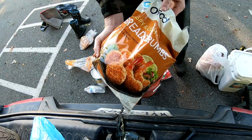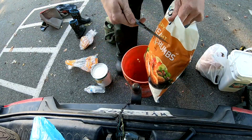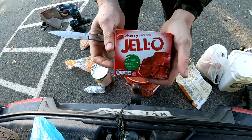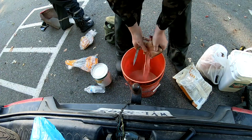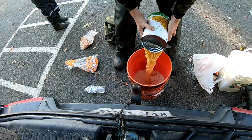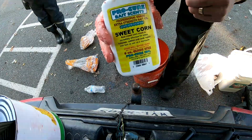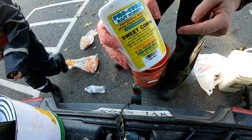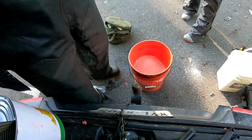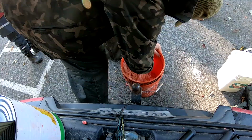All right guys, we're gonna make up a batch of my strawberry jello panko sweet corn bait. I got these big bags of this panko breadcrumb here. I'm gonna dump that in. Some strawberry jello. Got some of this Procure sweet corn bait scent we're gonna add in here too. My little boy Nathan loves to eat this stuff.